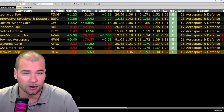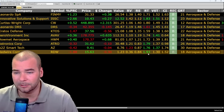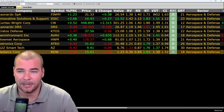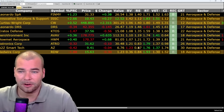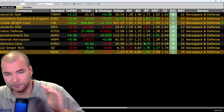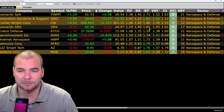Now, if we take a look at RT relative timing, all of these stocks are currently in an uptrend. And more so, if you think about it, this indicator is on a 0 to 2 scale, and a lot of these stocks here are showing very high momentum to the upside. So if you're more of a momentum trader, the highlighted ones here are going to show a lot of momentum to the upside right now.